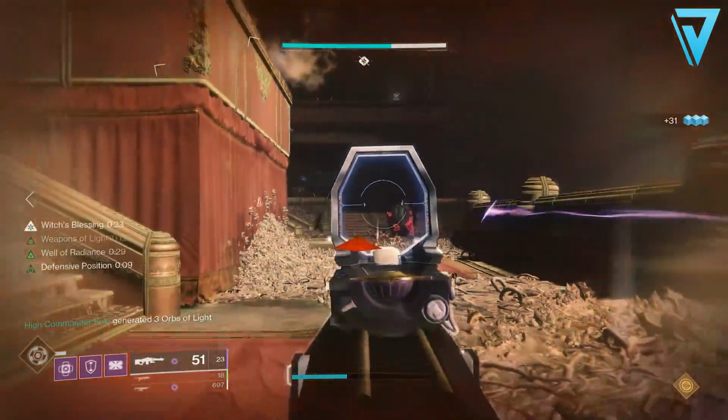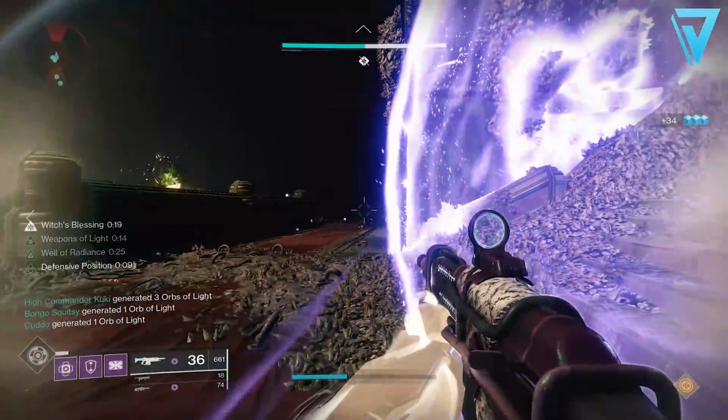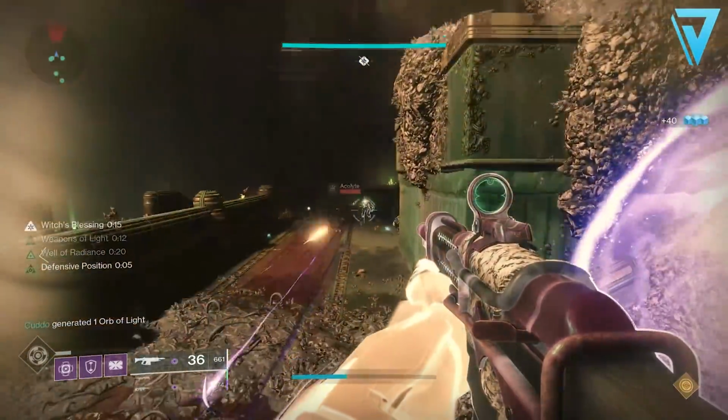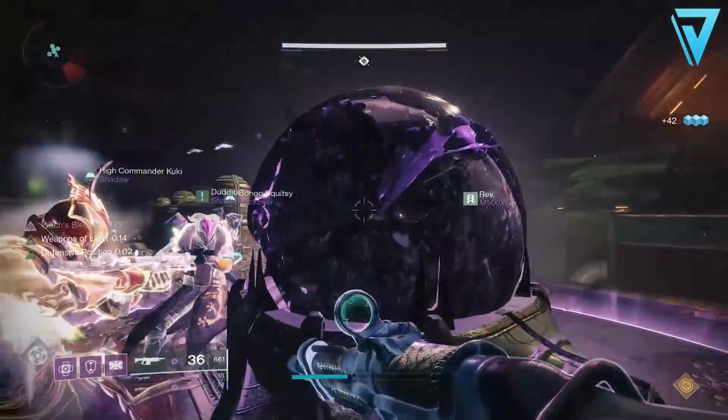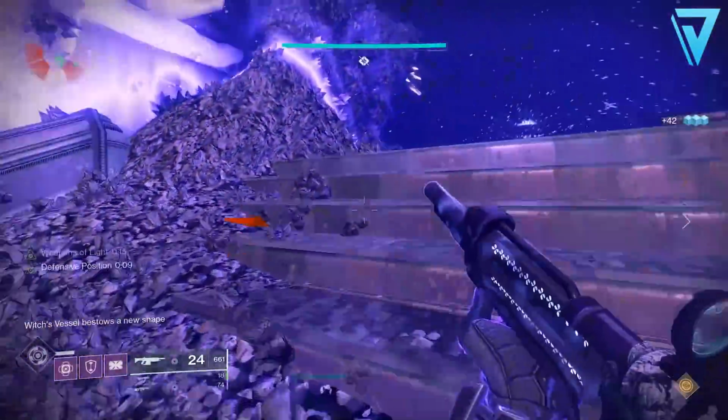So if you can keep that up, this is a very strong SMG inside PvE. It can melt players inside the Crucible as well, and it may potentially be one of the go-to SMGs when Beyond Light launches.